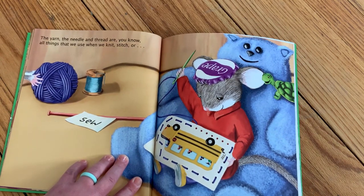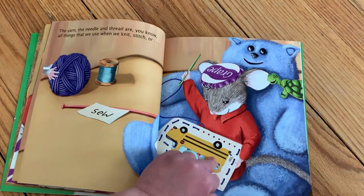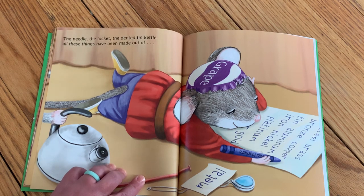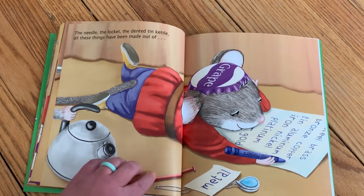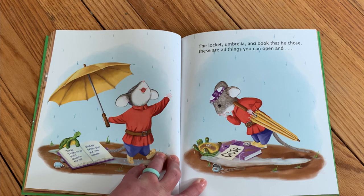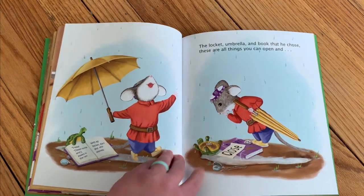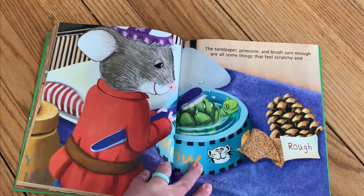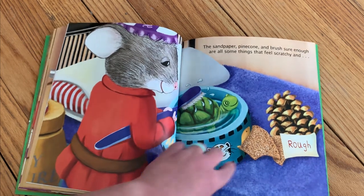The yarn, the needle, the thread are, you know, all things that we use when we knit, stitch, or sew. The needle, the locket, the dented tin kettle, all these things have been made out of metal. The locket, umbrella, and book that he chose, these are all things you can open and close. The sandpaper, pine cone, and brush, sure enough, are all some things that feel scratchy and rough.